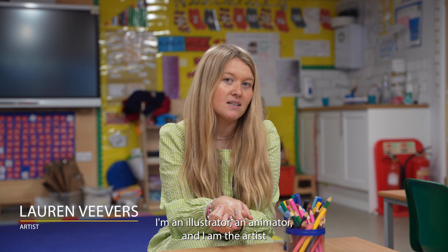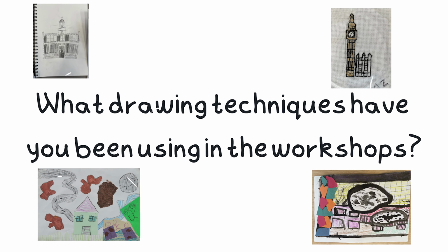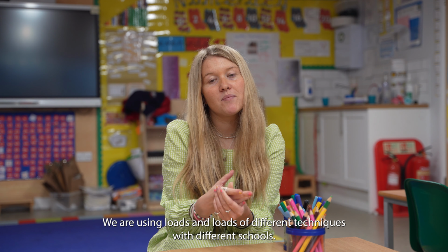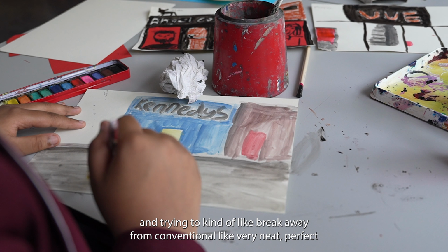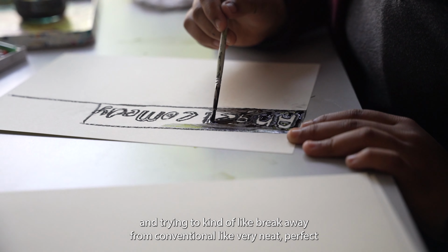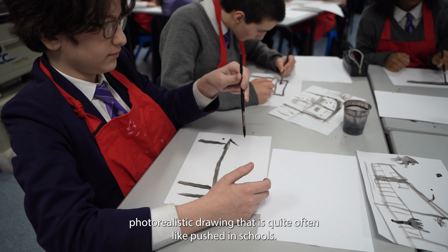Hi, I'm Lauren Vivers. I'm an illustrator and animator, and I am the artist working on this project. We've been using loads of different techniques with different schools. So with lots of the secondary schools, we've been doing loads of ink drawings and trying to break away from conventional, very neat, perfect photorealistic drawing that is quite often pushed in schools.